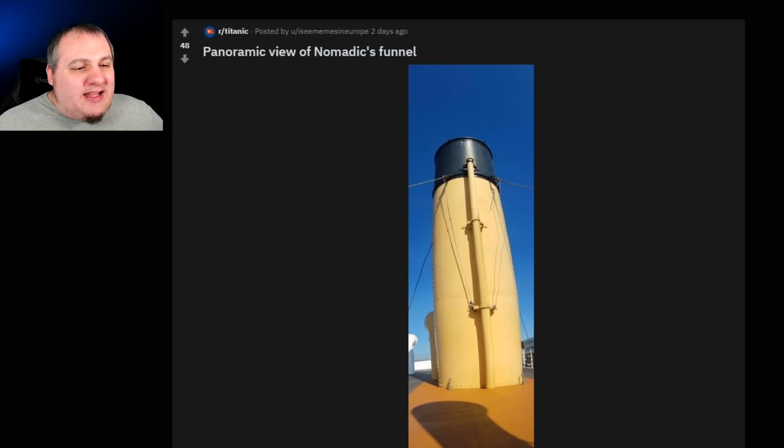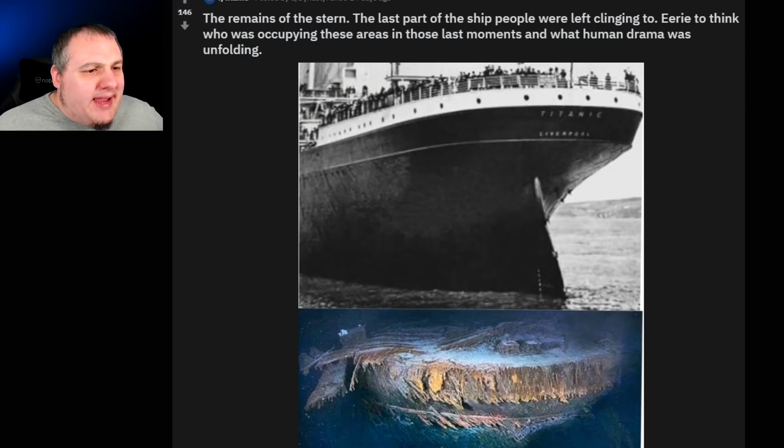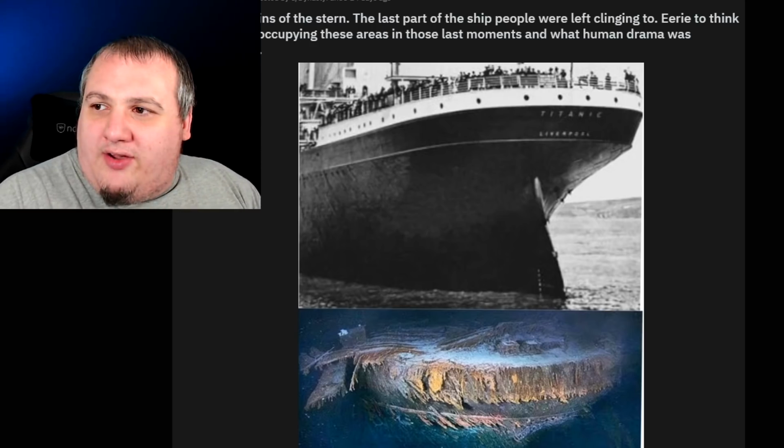Panoramic view of Nomadic's funnel. Yes, the remains of the stern, the last part of the ship people were left clinging to. Eerie to think who was occupying these areas in those last moments and what human drama was unfolding. Yeah, it is indeed an inspiringly but soul-shockingly terrifying scene right there. Hang on, I might have a good picture. Hang on. Here you go.